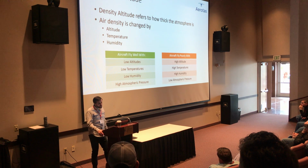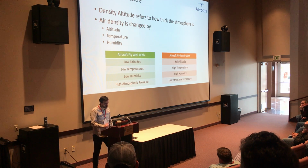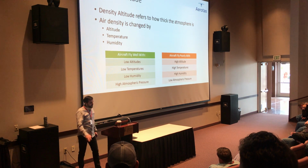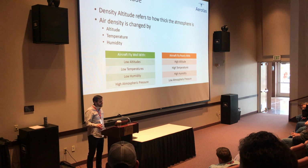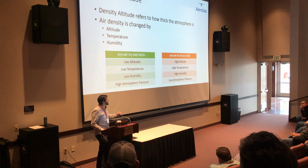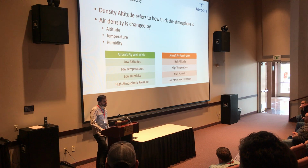Aircraft fly poorly with high altitude, high temperatures, high humidity, and low atmospheric pressure. All of that together with high altitude is called a high density altitude. And then low density altitude is going to be when you have low altitudes, low temperatures, low humidity, that sort of thing.